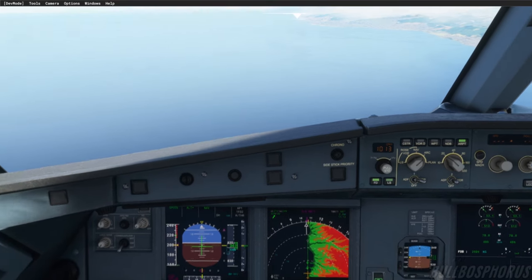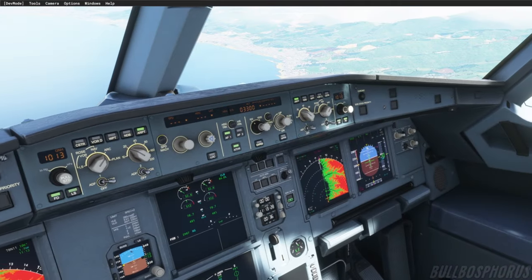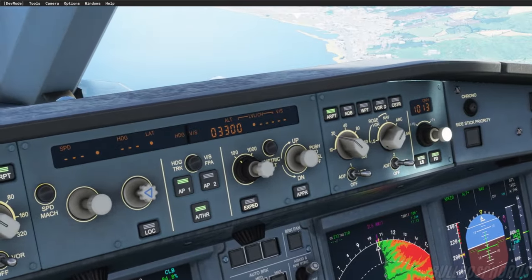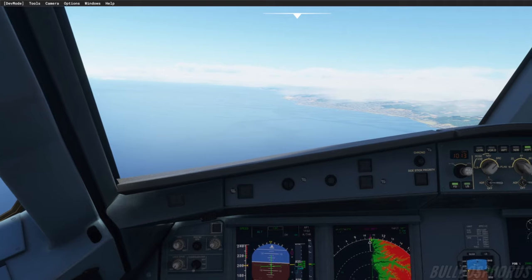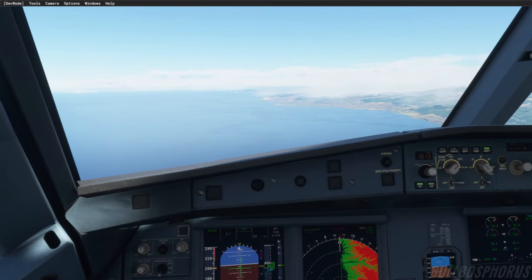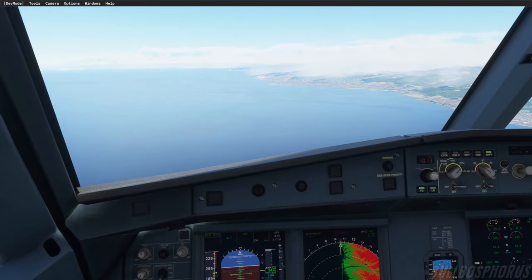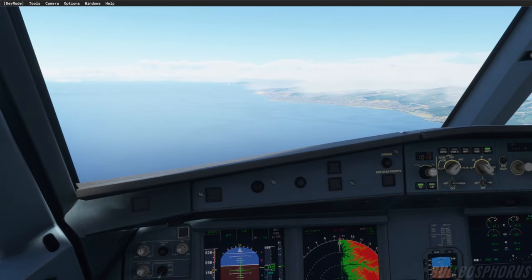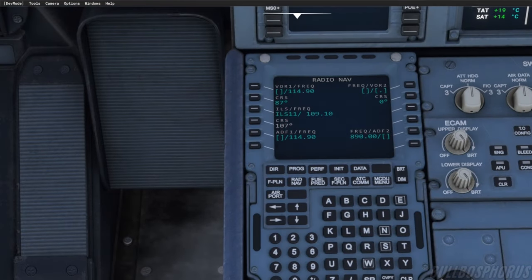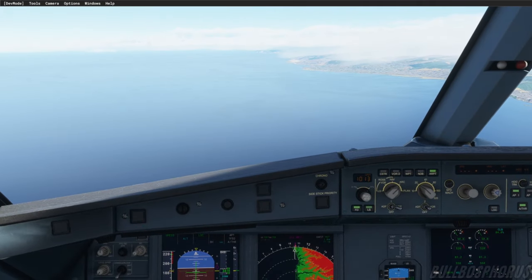We already captured the localizer, and in the meantime we are waiting for the glide slope. Let's push the ILS button, approach button. Alright. Now we are on the approach. There it is, glide slope alive. Let's do flaps too. Lower the gear.